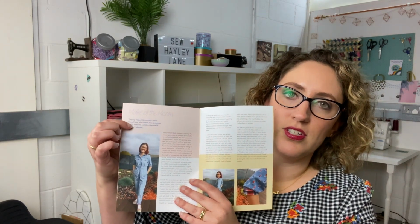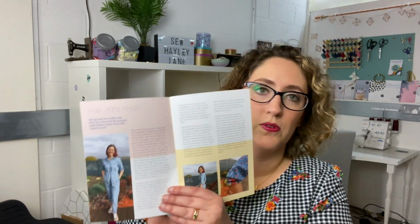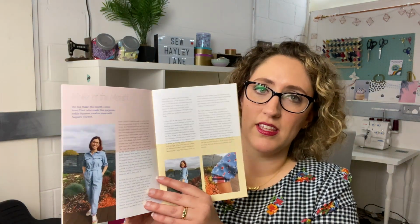And I've just spotted a mistake in the magazine. I am so sorry to Elizabeth. This little introduction has last month's introduction. It says it's Claire who made the Selkie Patterns London dress with August Viscose. As you can see, that's not what that is. I'm really sorry. It's just me making these magazines, and I do proofread, but sometimes there's just bits that you miss. So I'm sorry. I feel bad.